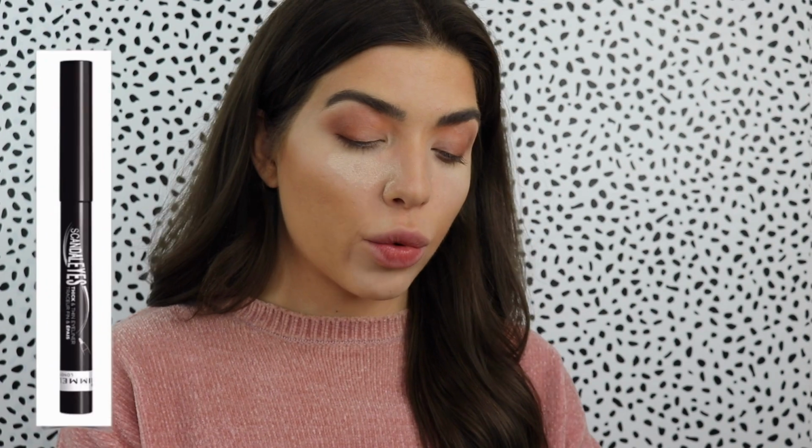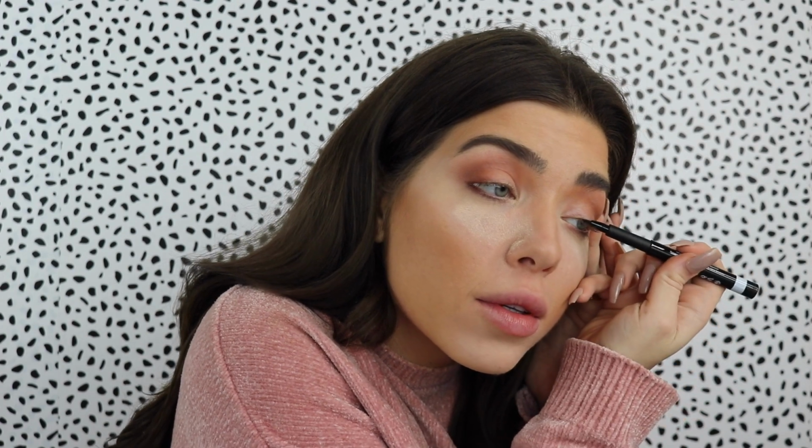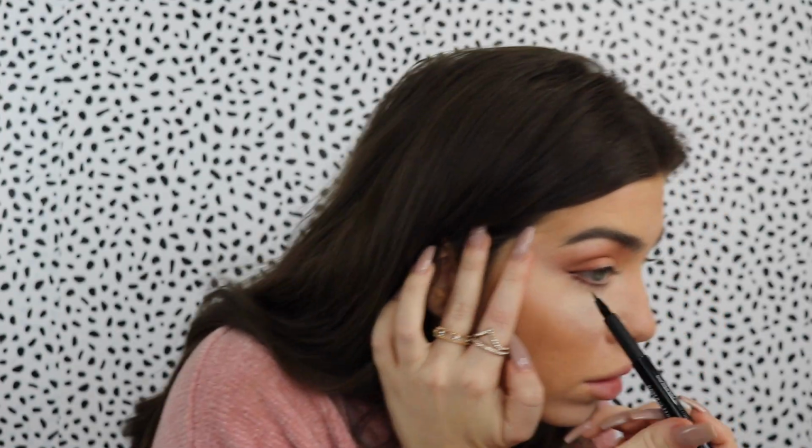Now I'm gonna go in with Rimmel's Scandaleyes Precision Micro Eyeliner. And I'm just gonna line. Okay, so I just got done using the Rimmel eyeliner, and this is only $5, you guys. This is pretty good. It's not as good as my Kat Von D. That's still my holy grail. But if you're looking for something from the drugstore, this is a pretty good one.